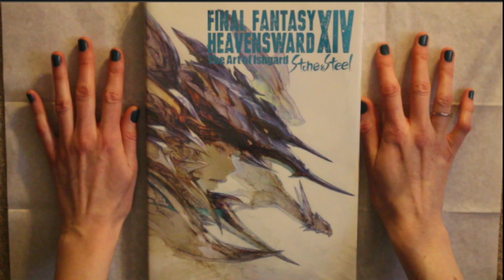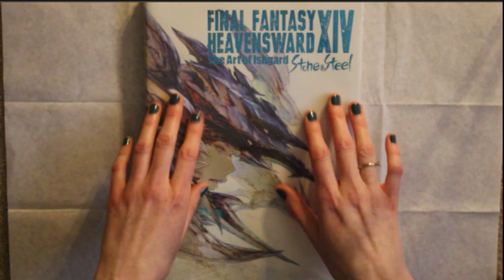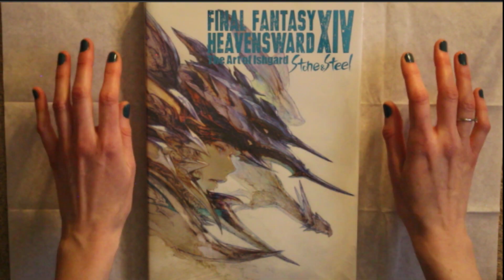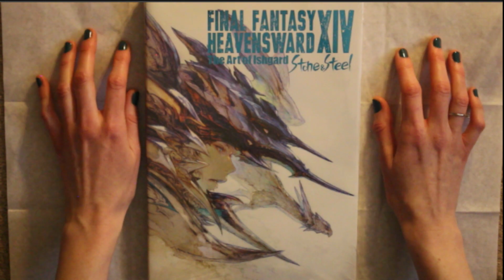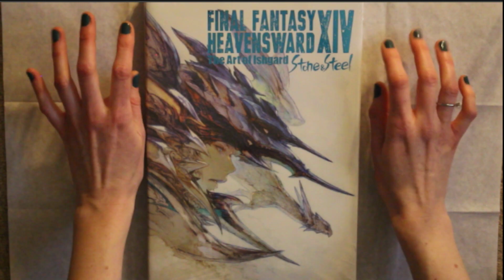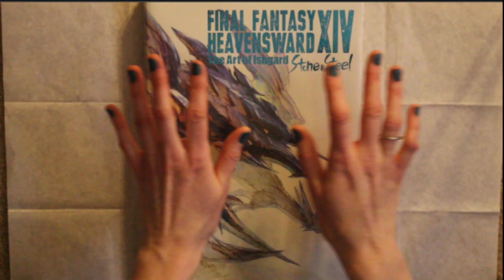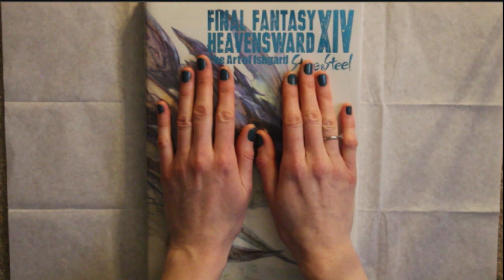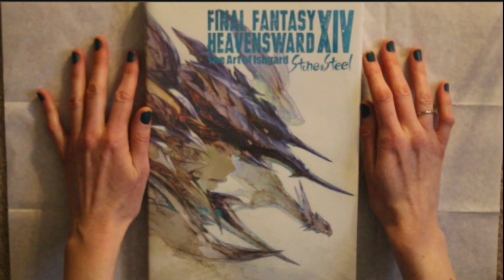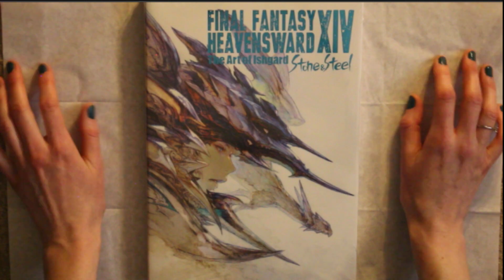Now, I should probably pre-warn you that I am a little bit obsessed with Final Fantasy XIV. I have been playing it for around 2.5 years, and I played it for about 3 months back in 2016. So I do, in fact, have 4 more Final Fantasy XIV art books to share, and I have been waiting quite some time.